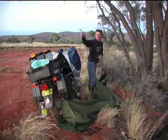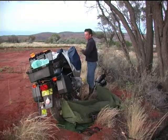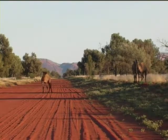Well, got another sunrise over that way there. And we'll be on the road within 10-15 minutes hopefully. Got ourselves some camels first thing on the road this morning.